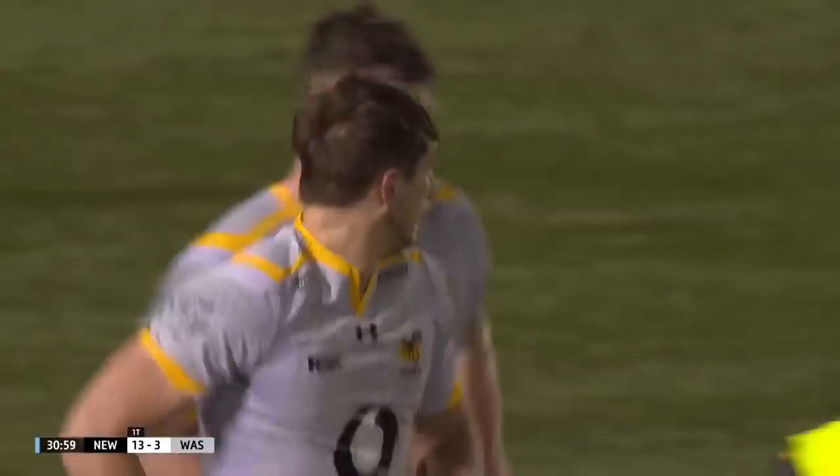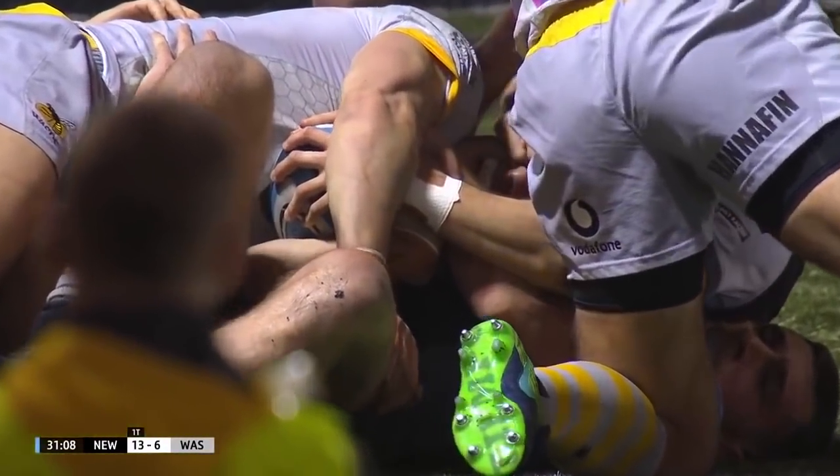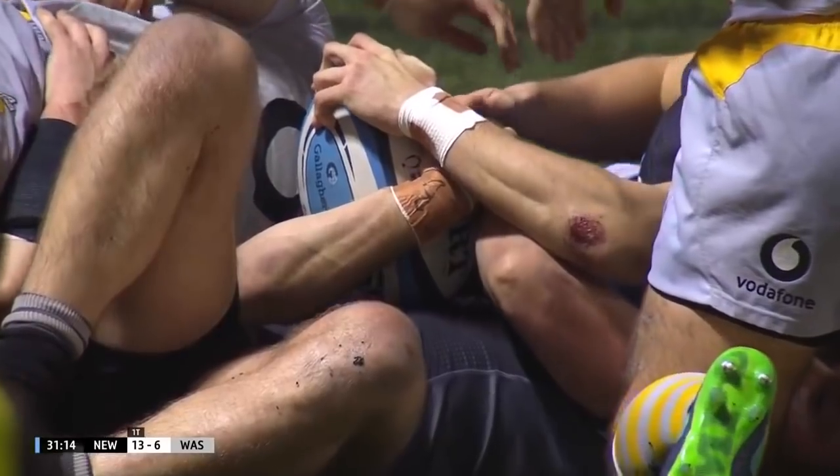Three points to Wasps, but potentially something to interest the TMO and indeed the referee Anthony Woodthorpe. Well, it's all stopped on the floor there, isn't it? Oh yeah, you can see the shape of the fingers. I'm stunned that hasn't been looked at.